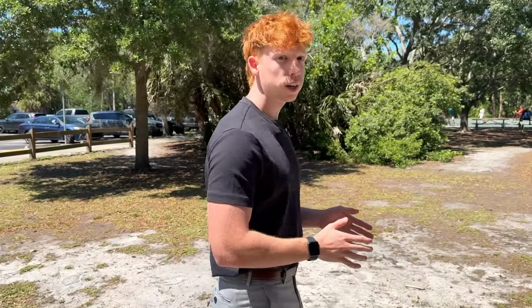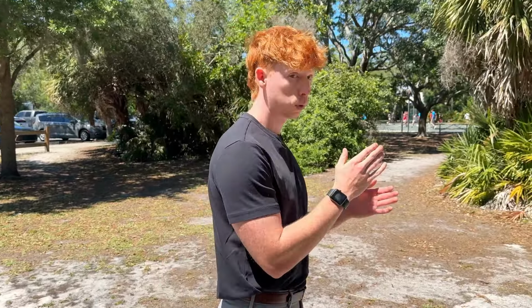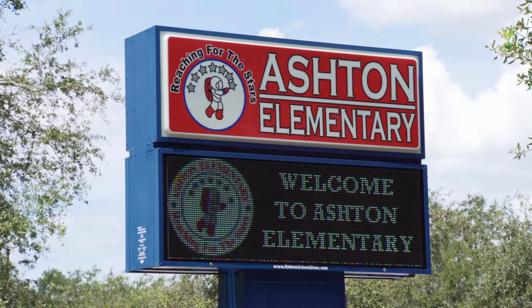All right, so my first bit of criteria was that the neighborhoods needed to be located in the highest ranked school district here in Sarasota, and that's Riverview School District. So that includes Riverview High School, Ashton Elementary School, and Sarasota Middle School.